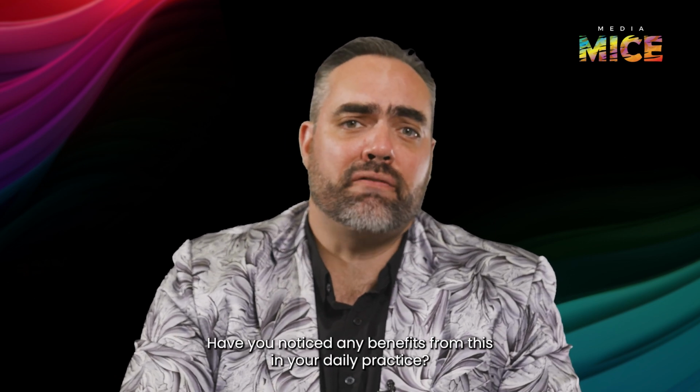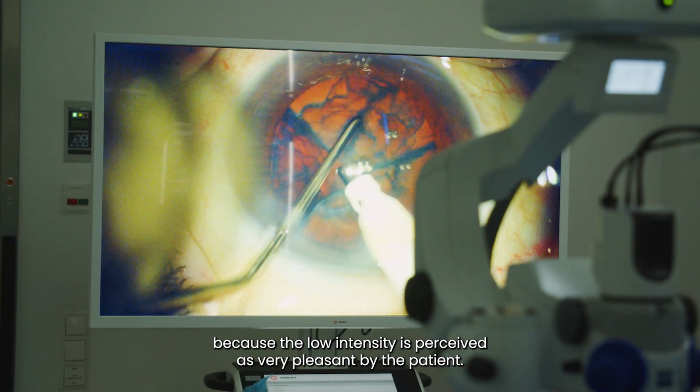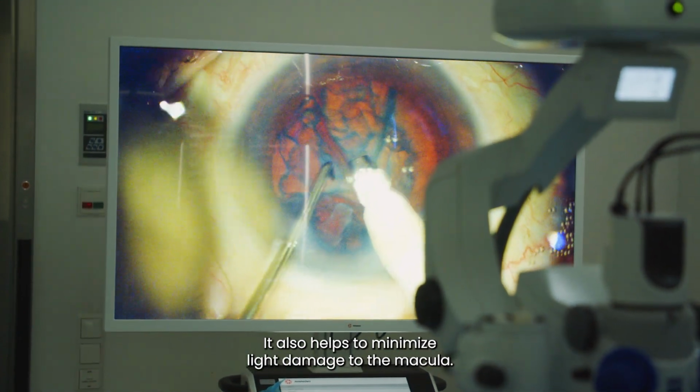One key feature is the ability to work under lower light levels. Have you noticed any benefits from this in your daily practice? I think it's not a benefit for me, it's a benefit for the patients, because the low intensity is perceived as very pleasant by the patient. It also helps to minimize the light damage to the macula.